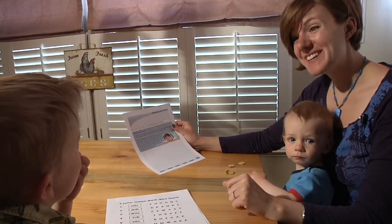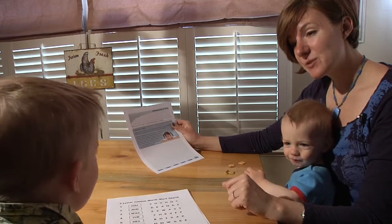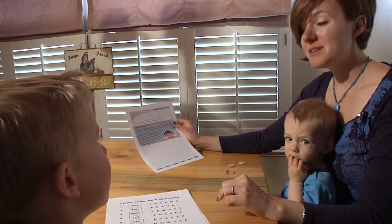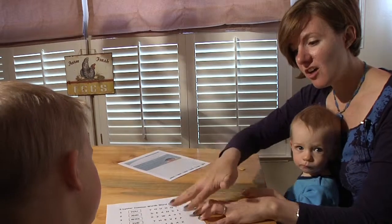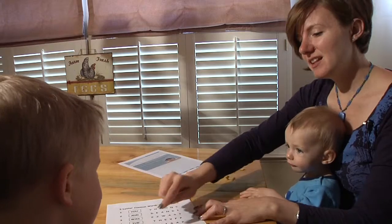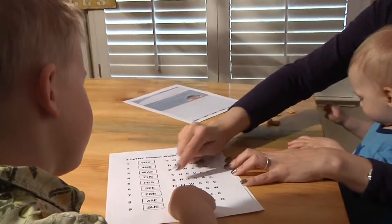Okay, so we're going to play a new game, and it's called Common Word Search. So we're going to look through all these words that are in a lot of books, and I'm going to see if you can find them in all these letters. Do you think you can do that? Yeah. Okay, let's try. Let's start with C. Did you see that airplane?